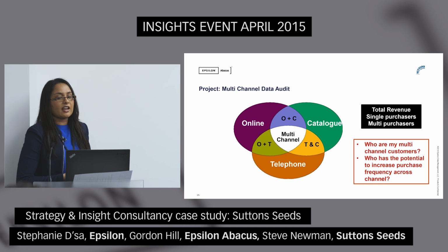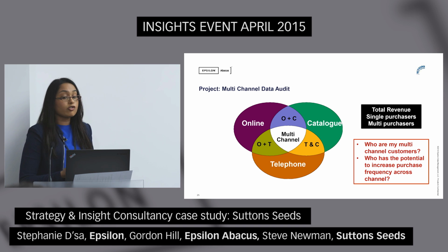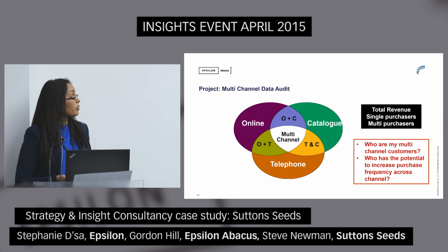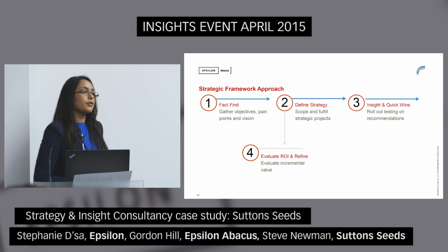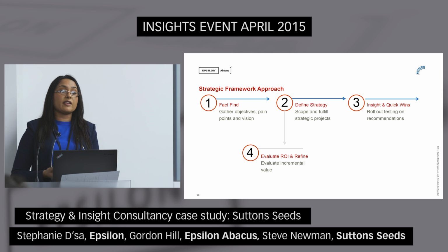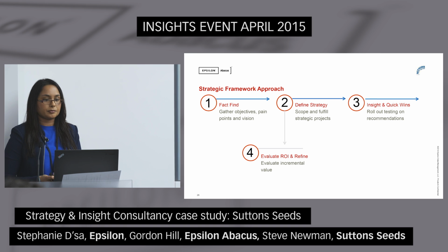So we were able to understand the revenue that was being driven by the different channels and across channel, single and multi-purchaser behaviour, and really what were the key trends? Could we pull out behaviours that we could then derive upsell and cross-sell opportunities across channel? So step 4 was really taking this insight, asking what we can do with it, and then pushing through into testing, evaluating the return on investment, and then refining those testing tactics.